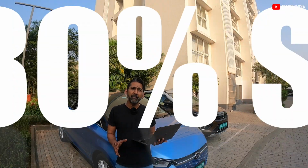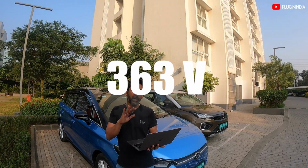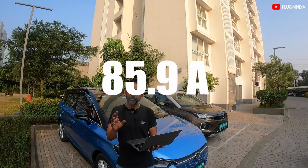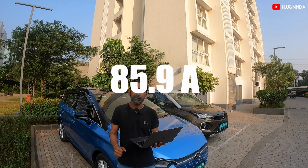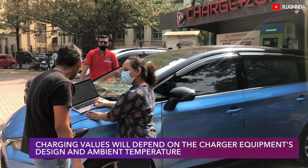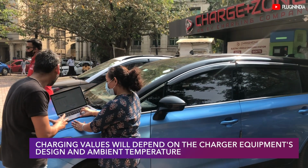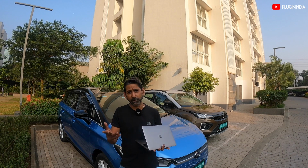So after 25 minutes of charging, let's look at the statistics. The voltage has remained quite steady at about 363 volts, and the current has been steady at about 85 amperes. So there are two things we have to note here: the DC fast charging brand that you're charging with, and the second thing is the ambient temperature. Those factors will affect the ampere and the voltage both.